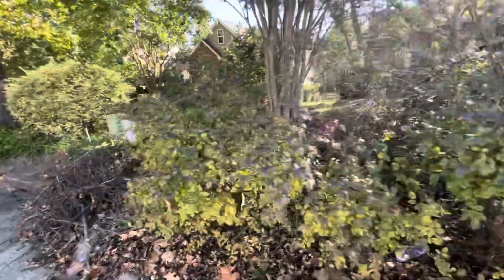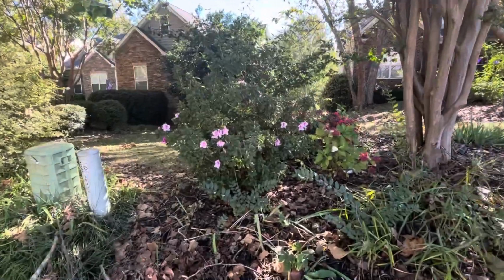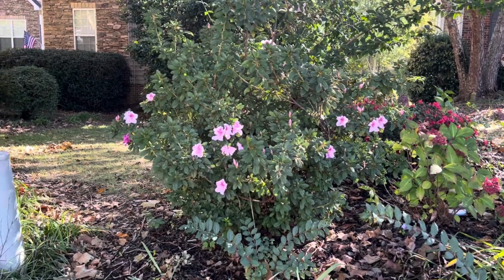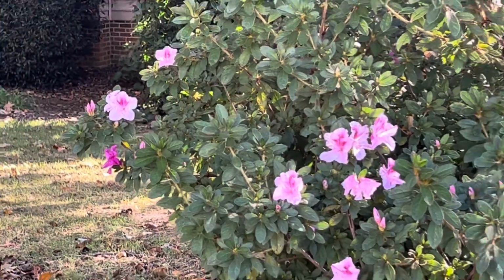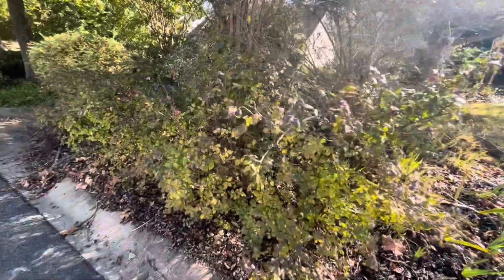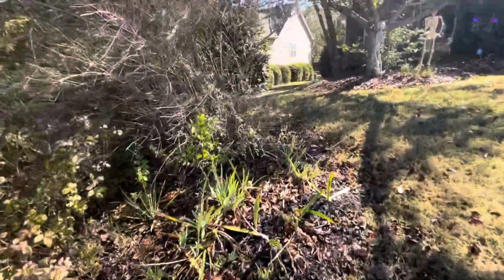And around here, I'm just going to give you another view of this light pink azalea, as you can see it from the street. It's not covered with flowers, but it looks very nice. Very pretty flowers, kind of a two-toned look, and doing really well. And then in here we've got our knockout roses, pretty much dormant at this point. Most things are dormant.